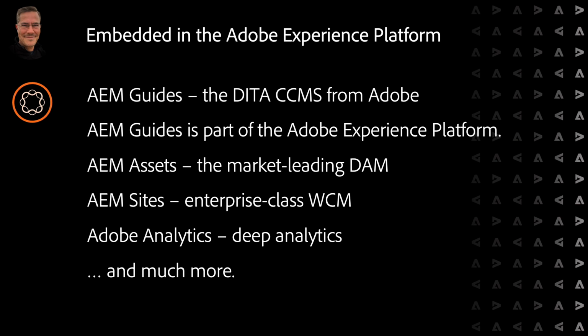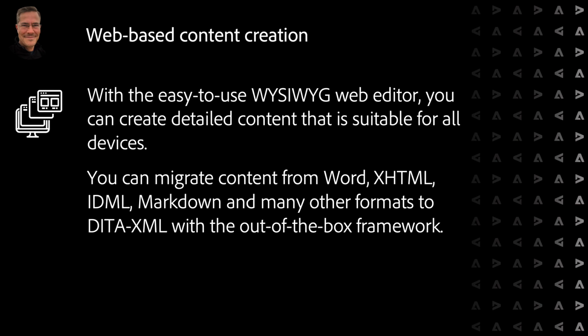And AEM Guides is the specialized solution for long-form content, but with micro content. You produce micro content, you produce small chunks, small topics, small concepts, etc., and then compile them into long-form content. That could be long-form marketing content, that could be a legal document, that could be a catalog even, or technical documentation, of course. There's a lot of content that you can produce with the system. It offers web-based content creation with an easy-to-use visual web editor. You can create detailed content that is suitable for all devices, wherever you want to publish your content to. You can migrate content from Word, XHTML, IDML, InDesign Exchange format, Markdown, and many other formats to DITA-XML with an out-of-the-box framework, the content ingestion framework that we have there.